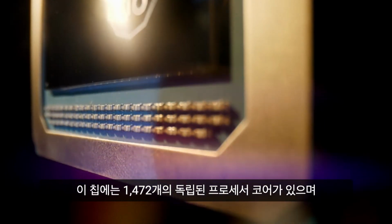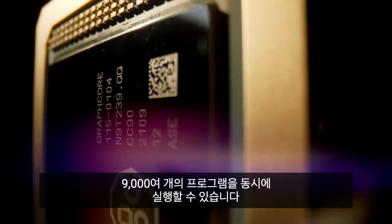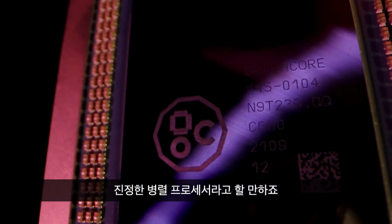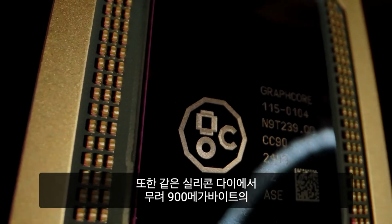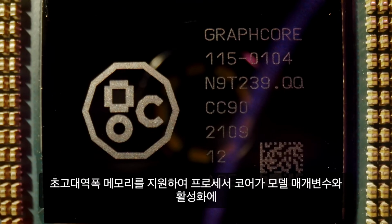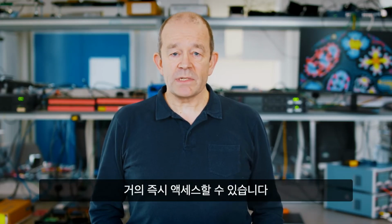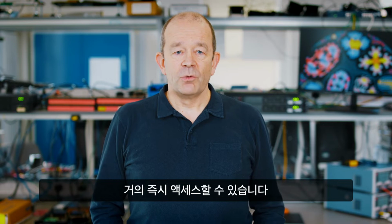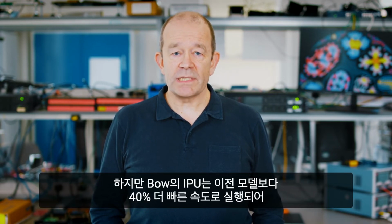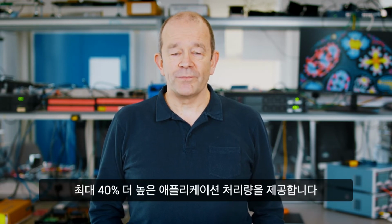1,472 independent processor cores, capable of running nearly 9,000 different programs at the same time, a true parallel processor. We have a massive 900 megabytes of ultra-high bandwidth memory on the same silicon die, giving the processor cores near instantaneous access to model parameters and activations. But the IPU in Bow is running 40% faster than its predecessor, delivering up to 40% more application throughput.